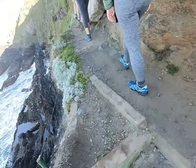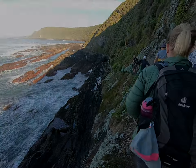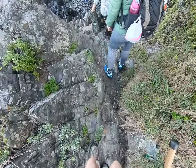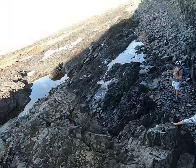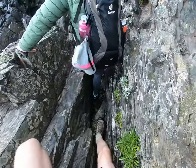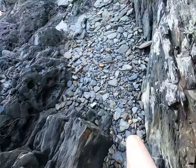Lekker. It's about 9:15 and there's an interesting structure in the water over there which I'm going to inspect. As you can see, this is not a straightforward stroll in the park. It's a little bit of scrambling.